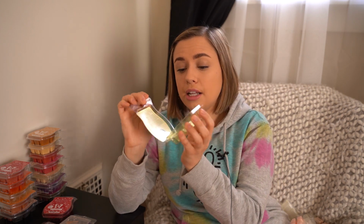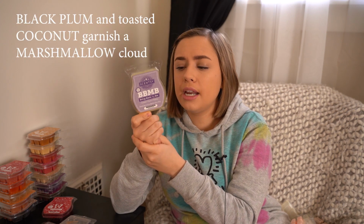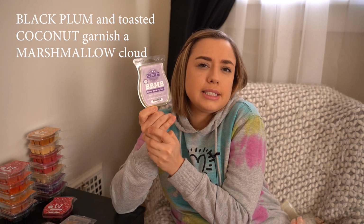And then finally, this clamshell is turning yellow, so I needed to melt this one. This is Sweet Plum Pastry. I have had this one in my club for probably the longest time. This is the first thing that ever went to my scent. This is the reason I got the Scentsy Club. And I love it. It's not going to come out of my Scentsy Club.